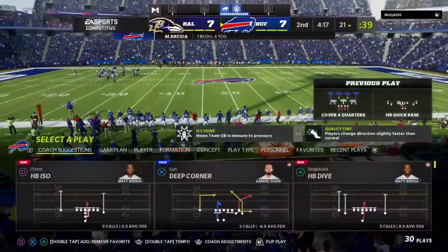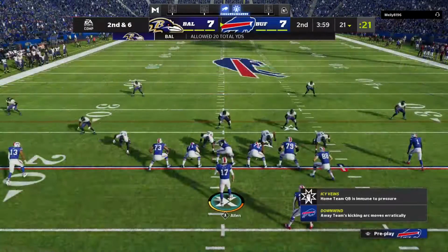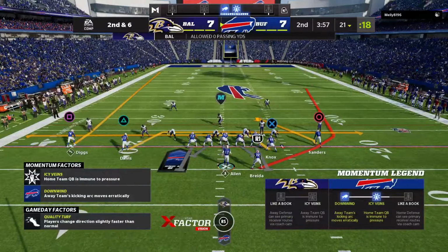A big no-no. Put that in capital letters. Turning it over. The other team takes it down and scores. That can be a deflator for a football team.